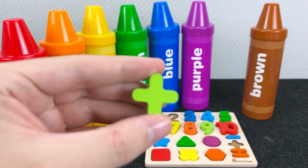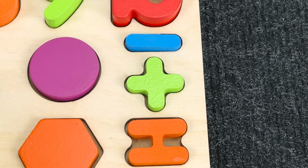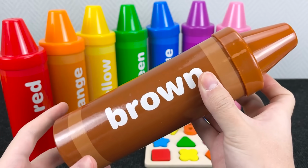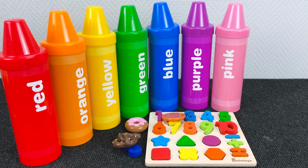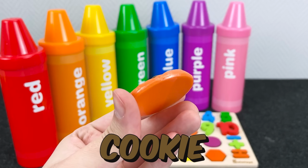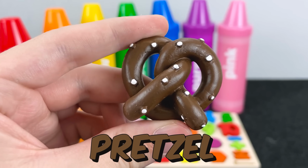Wow, it's a sign! And now we found a plus sign. Nice! Let's put this plus sign here. Alright, and now let's open this brown sorting crayon. Let's open. And... wow, so many toys! And the first toy? Wow, it's a cookie! Nice! And the next? Oh, it's a pretzel!